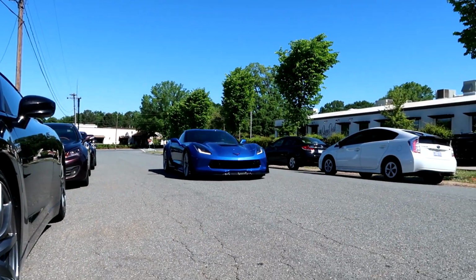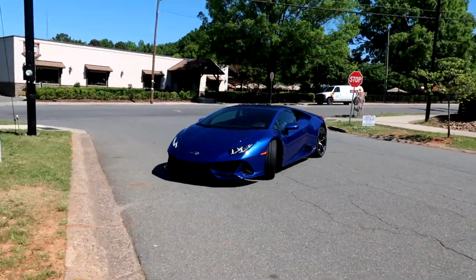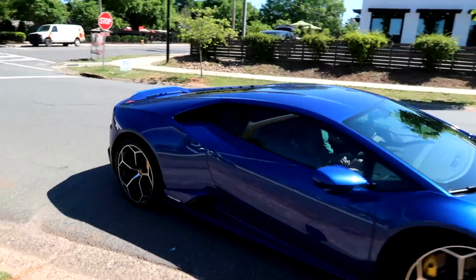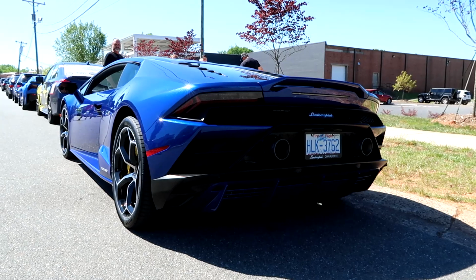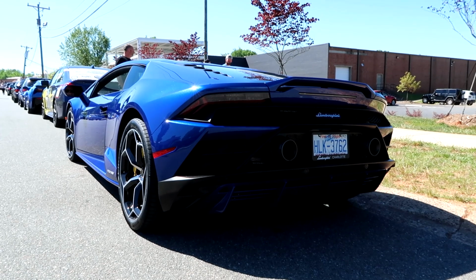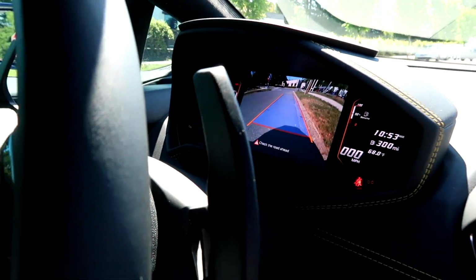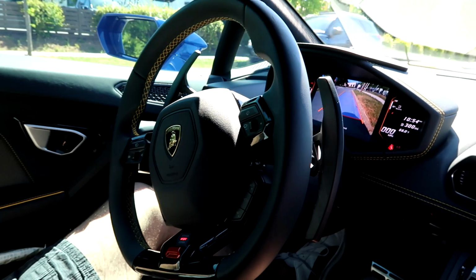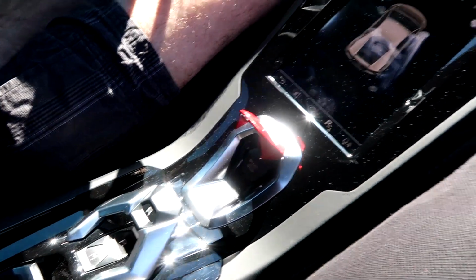Look at this Corvette pulling up, dog. That's clean. Look at this thing. You hear that V10? Oh, dog. Yes, sir. We're in the Huracan right now, man. Sheesh. Backup camera on 10, bro. Look at those paddle shifters. I love them. And that steering wheel too. Oh my god, dude. We're literally inside a jet right now. Look at that, bro. So sick.